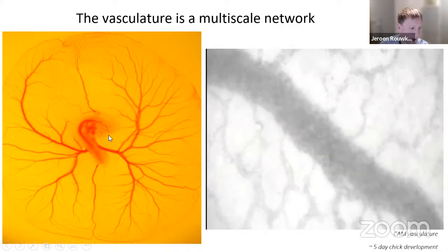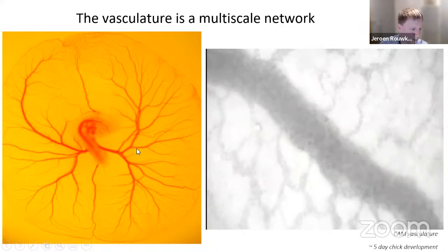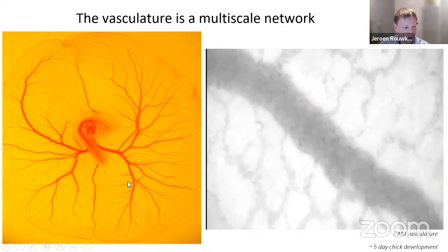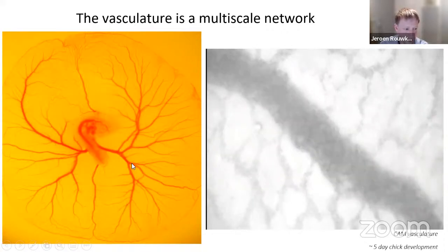The embryo uses this membrane to get the nutrients from the yolk, but also to get the oxygen into the embryo, enabling it to grow. What you nicely see in these types of images is that clearly the vascular network is a multi-scale network.